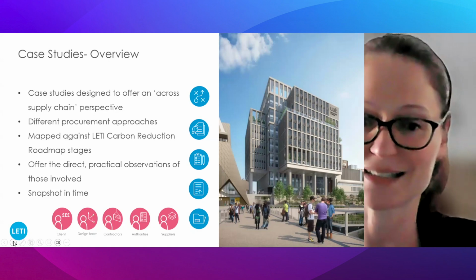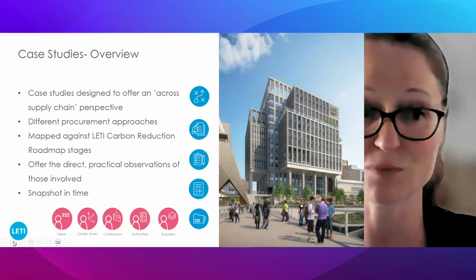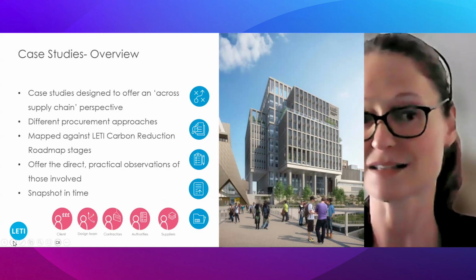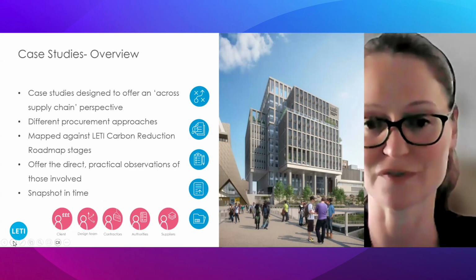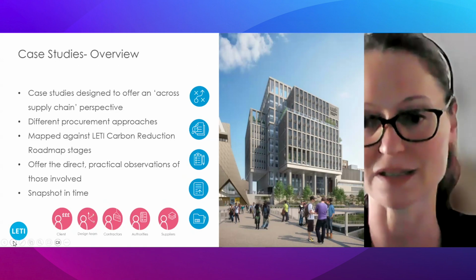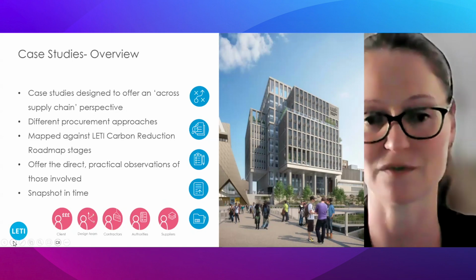But bear in mind, it's a snapshot in time, and of course, the industry is moving very fast, and these are case studies from over a year ago, and hopefully the industry has improved since then. But these are great studies already to get a good idea of how low carbon development can be achieved.